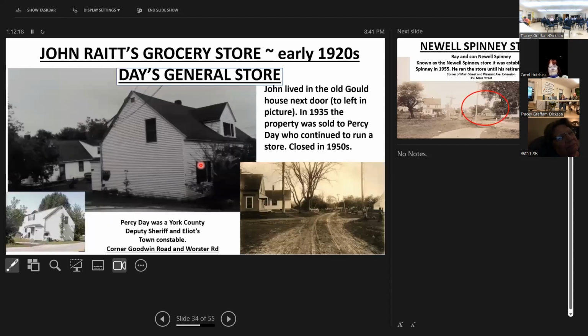And then the next one is John Rait's grocery store in the early 20s, and then it became Day's General Store. That's at Gould's Corner, and John lived in the house next door, which is an old Gould house. It was Ivory Gould's family home, and it was moved from where June Goodwin lived, out in front there. The foundation is still there. It was moved to next to this building. You can see it to the left in the picture. That's actually the store, but behind is the old Gould house. And then Percy Day, he was a deputy sheriff and served Eliot as our constable.